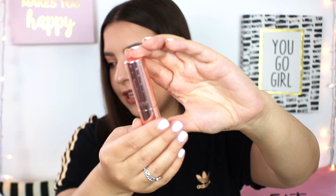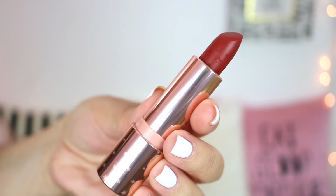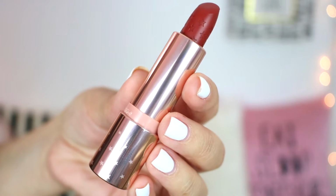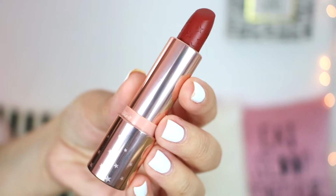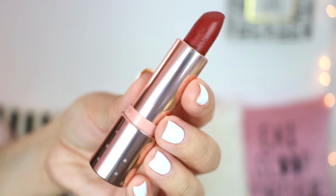This is so pretty. First of all, I love the packaging. If you guys haven't seen packaging for the Luxe lipsticks, they are just like the most gorgeous rose gold with little stars. And then when you open up the actual component, the lipstick itself has those little stars in there. So I just think it's really cute. It's a really nice touch for a lipstick, and it kind of makes it really unique.